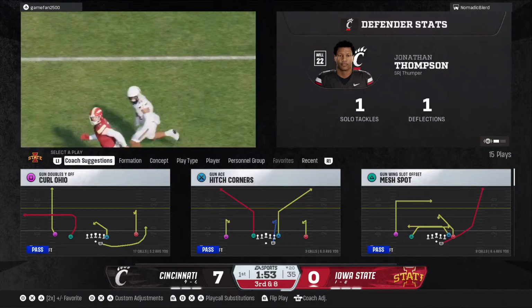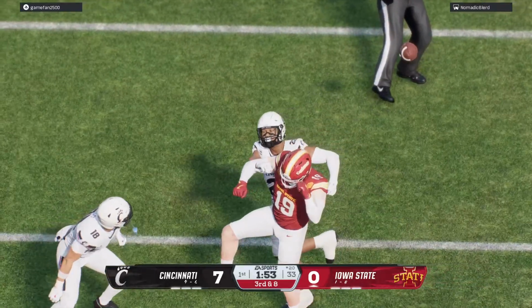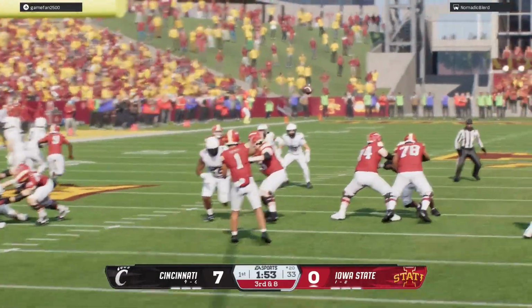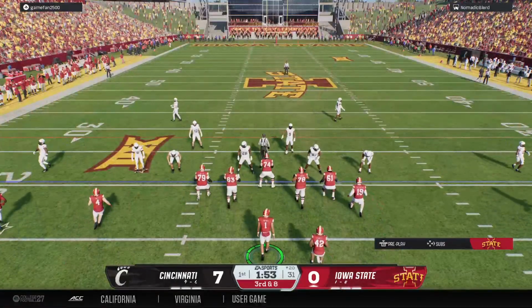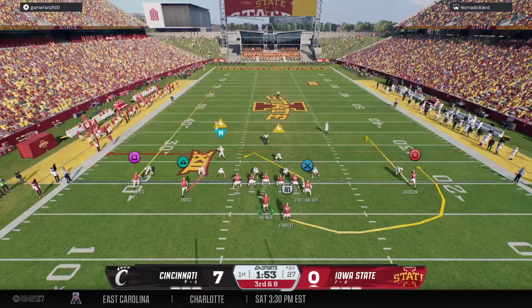And this offense is searching, man. They're trying to find something. Last week, they did nothing. They got nothing going, looked really, really poor. This week, starting a little sluggish. They got to find something they can hang their hat on and something they can build off of for this offense. After the second down misfire, looking at a 3rd and 8.